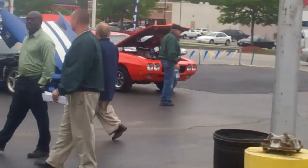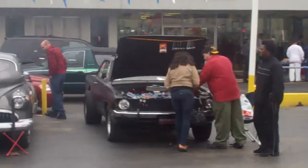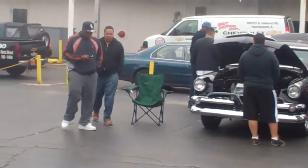There we go. We gotta get this beautiful old 442. Old 442. Okay, Brian Cecil likes the old 442. So we're gonna go back to that one there and take a closer look.